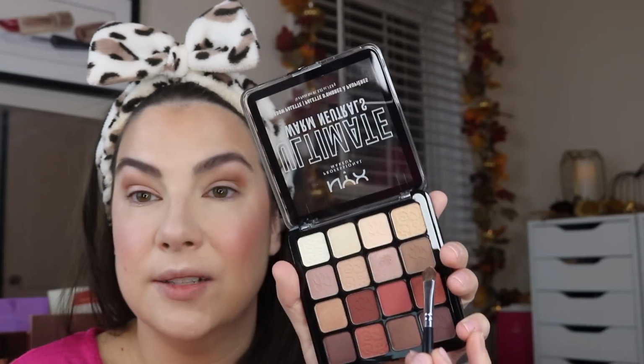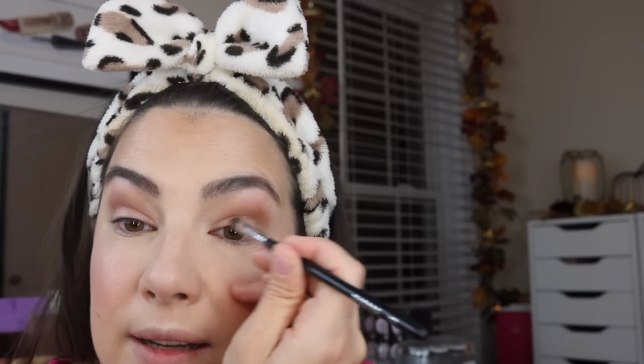Or you could keep it an all matte look. There's a great little beige in here. And then you can take any flat brush you have or even a sponge tip applicator, go into your lighter shade, and that's just going to go on the lid. And if you wanted to, which I may do, right on the outer corner, leave that bare and jump back over to my mid-tone.